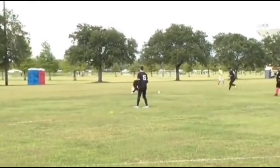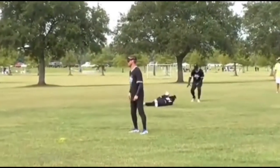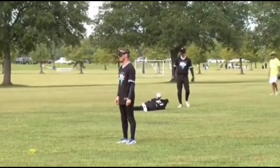Hard line drive out in center, just past the pitcher's head. Stumbling. Ethan slowed it down, but still doesn't have it. Scrambling to get it, and he is. It's going to be a double check.